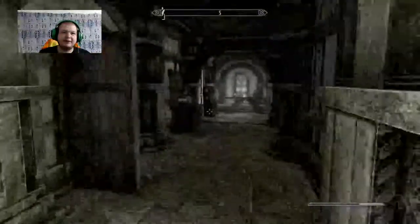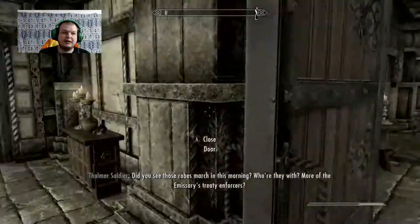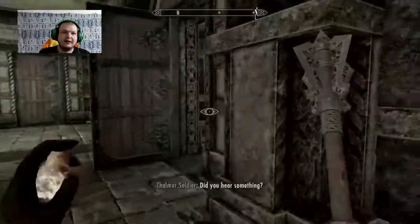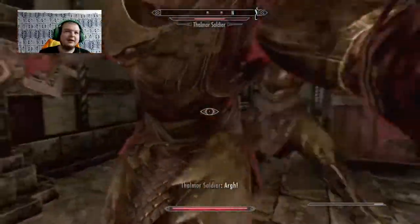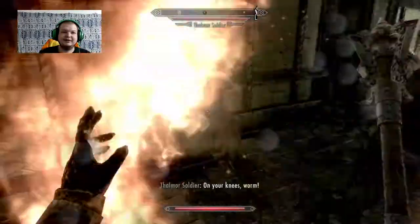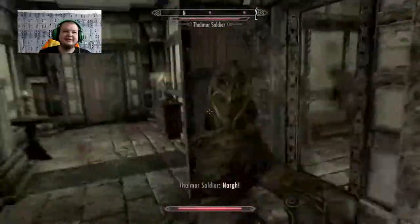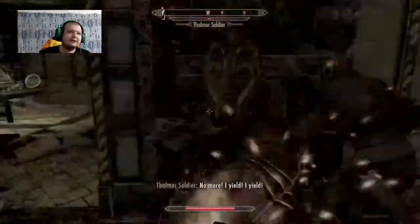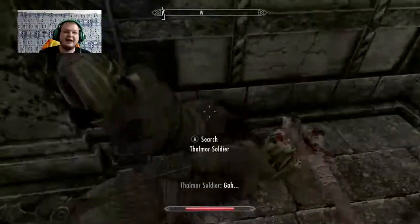Close that behind me. Did you see those robes marching this morning? Who are they with? More of the emissary's treaty enforcers? Did you hear something? Oh, shit. On your knees, worm! Where is he? I can't see through the fire that I'm in. No more! I yield! No, you don't. You're dead.